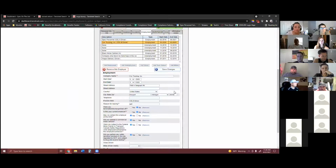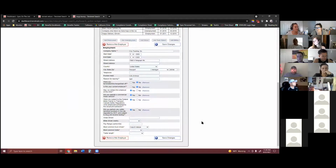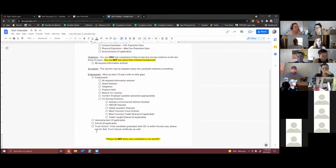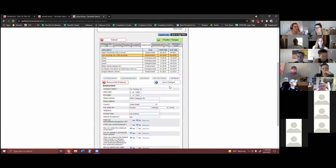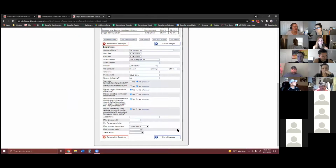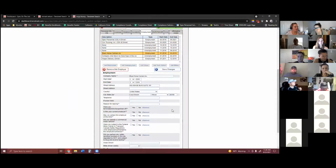As far as the tidiness of the 10th Street, the tidier you can get it, the better. But also, I know that y'all are busy and don't have time to be going through 10th Streets all day, every day. So if you can at least make sure that this checklist is done for each employment, at least back the first 3 years, because that's how far back typically our VOEs go.